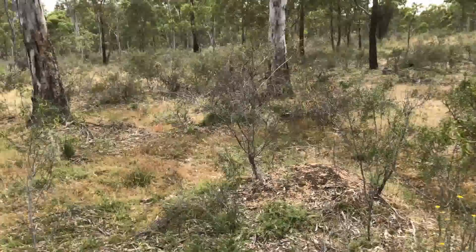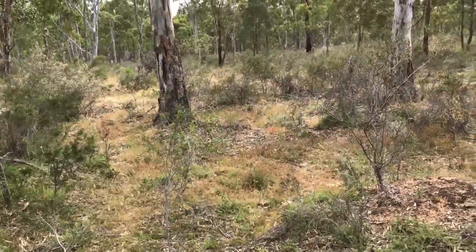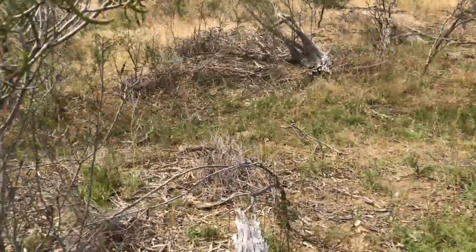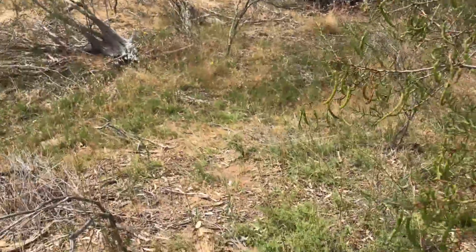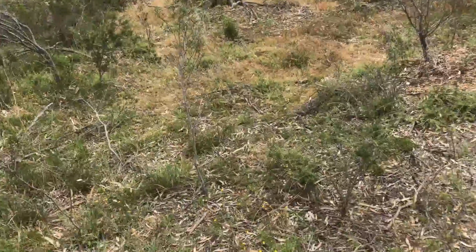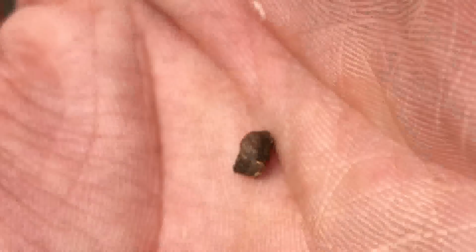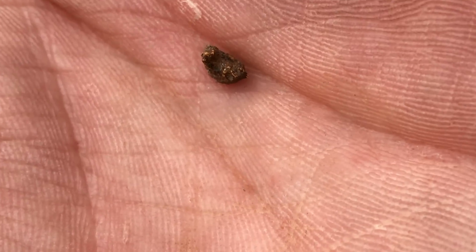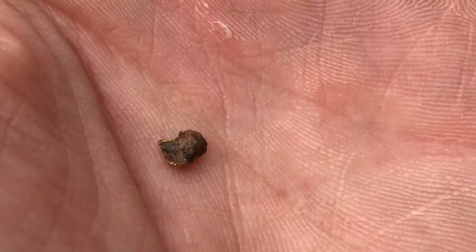I'm in a new area. I've never been here before, but there's a shallow gully just running up this hill here. And I'm just working these mullock heaps, and I found my first piece. It's a specie, and it's got a bit of gold in it. You can see the colour there. So it's a good start. I've only been out here for about half an hour. So let's just hope we get a few more of these.